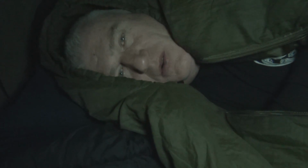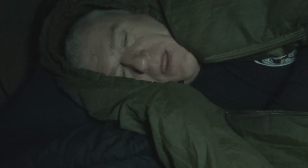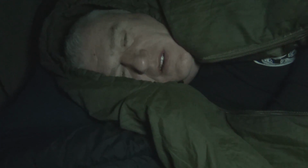Just listening for that owl. There have been 2 or 3 pairs in the woods over the last couple of days. When it was raining, they disappeared and took shelter. But now it's stopped. They're back.